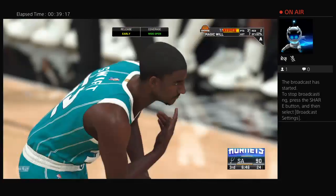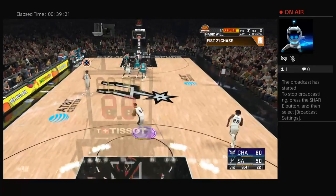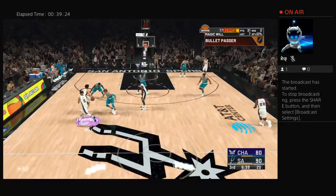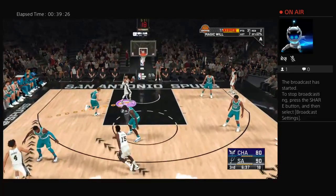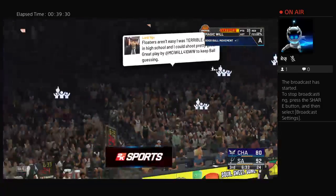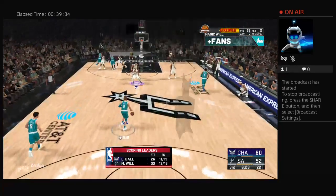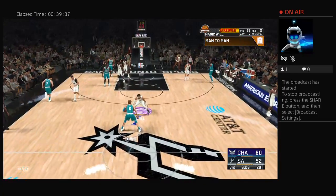And it's in after a nice bounce off the right iron. On offense, here is San Antonio. They're on a 16-6 run. Here's Magician. Laid it in with a nice touch off the window. 33 points for him. And the defense has no one to blame but themselves. I mean, they just let him get right to the rim.